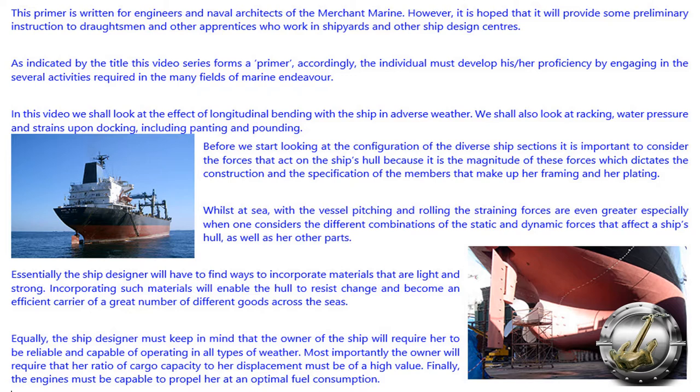Essentially, the ship designer will have to find ways to incorporate materials that are light and strong. Incorporating such materials will enable the hull to resist change and become an efficient carrier of a great number of different goods across the seas.